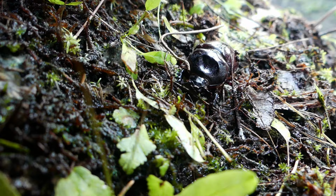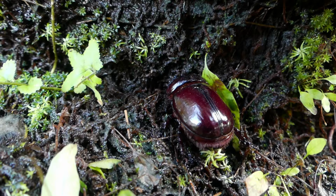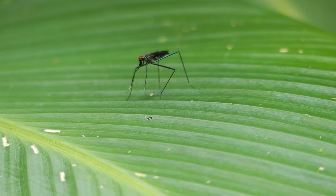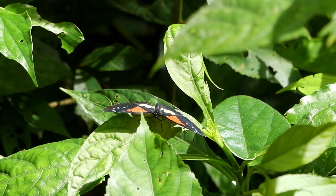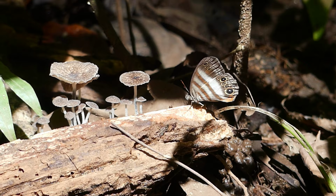A female rhino beetle, too big for Argiope spiders. Being mainly nocturnal, she now seeks a place to hide. On the other hand, some insects love to sit exposed, a still-legged fly. This spiny caterpillar can be sure not to be attacked. Diurnal butterflies need to be heated up by the sunlight, as well as some species of bugs.